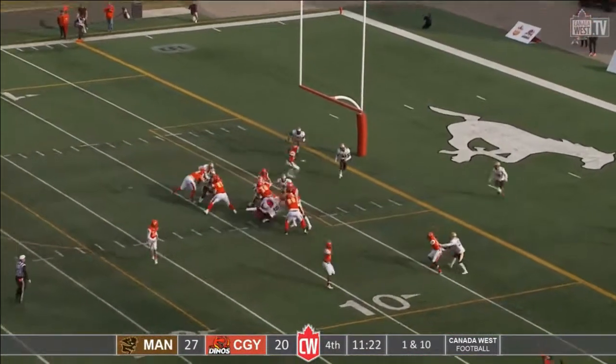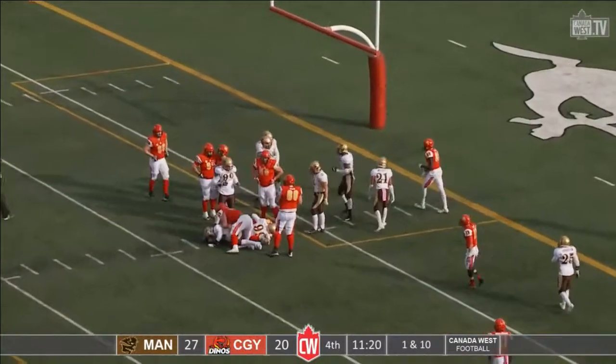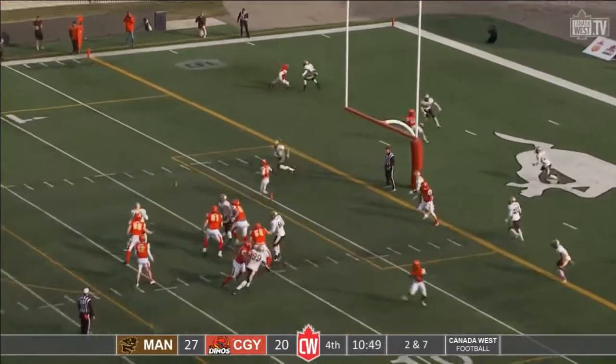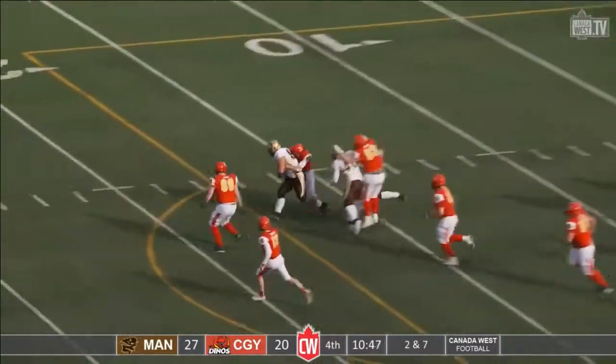There's the handoff inside to Stewart. Stewart surges ahead to about the 7-yard line. 2nd and 7 from the 7. Sinagra with the empty backfield has it batted back into his face, and it's intercepted by Manitoba.